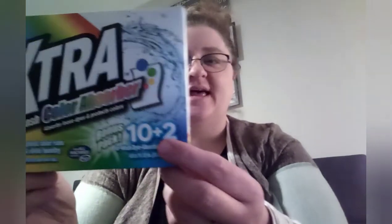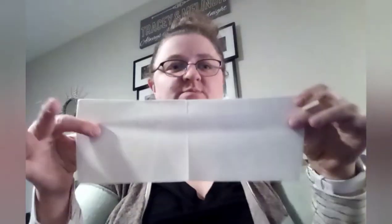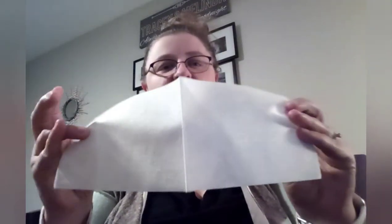All right. So these are the color catchers, or color catcher is a brand, but the color absorber, extra in wash color absorbers. And this is a bonus pack, which I just noticed. There's 12 instead of 10. I really think this is a different brand, but it looks the same. I'm just opening it so you guys can see if you've never used these before. This is what it looks like on the inside.